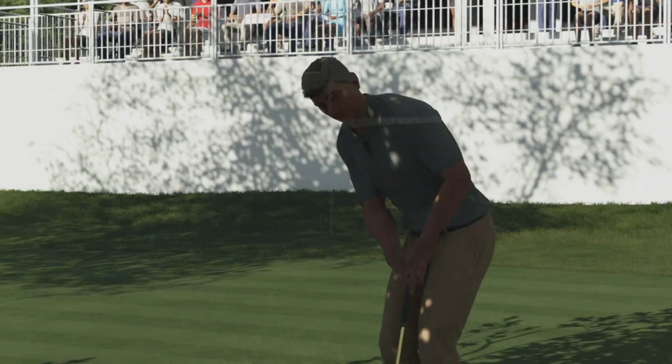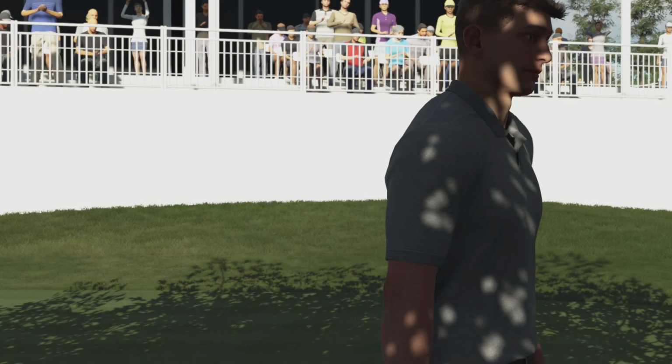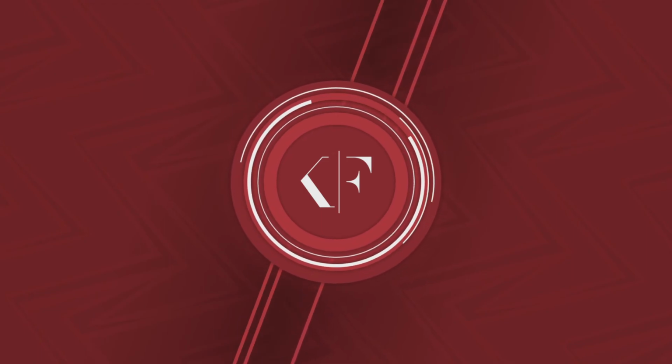Looking really good, this one. And down she goes, the long-range bomb. Well, I think that warrants another look. Let's see that again. I could watch this one all day. Who would have thought that would go in?